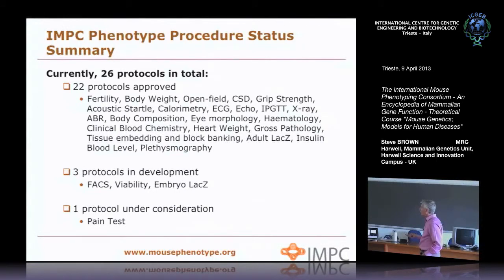And currently, for the main pipeline, we have most of the phenotyping protocols approved. Some are still in development. One's under consideration. Phenotyping is just beginning in IMPC, so we're in good shape. But we really have reassessed the robustness and reproducibility of the phenotyping protocols in IMPC, building on what we've already done in EUMODIC.